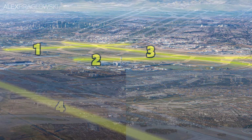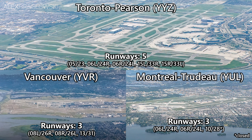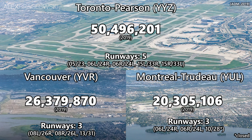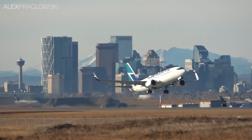For comparison's sake, Canada's next 3 busiest airports are Toronto Pearson, Vancouver International, and Montreal Trudeau, with each having 5, 3, and 3 runways respectively. Toronto Pearson is by far and away the busiest airport in the country, serving over 50 million passengers in 2019. In the case of Vancouver, over 26 million passengers flew through that year, while 20 million flew through Montreal. So, at the number 4 spot, why does Calgary have more runways than 2 of Canada's busiest airports?